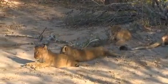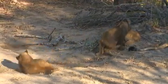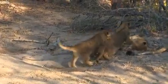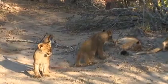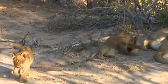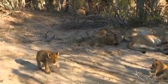Oh, you are so filthy dirty. I think this is the two oldest females of this particular group of cubs. Oh, gently now. Oh, the tail will do. Tail's the best toy. Get it.